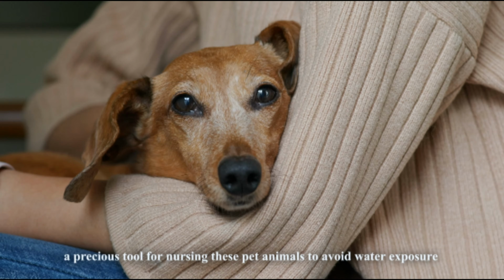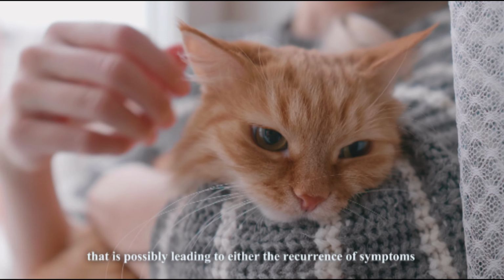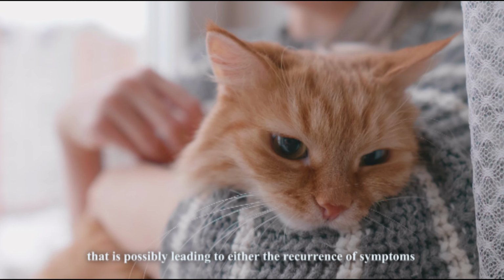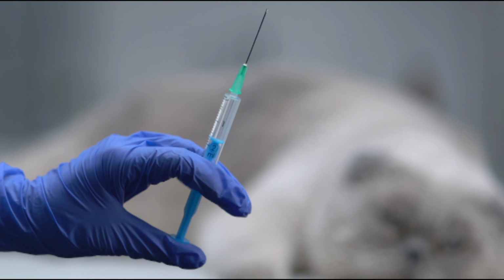A precious tool for nursing these pet animals to avoid water exposures that could possibly lead to either the recurrence of symptoms or an onset of more severe symptoms.